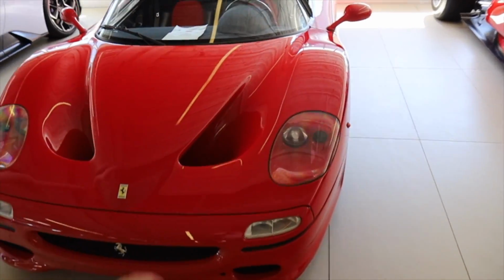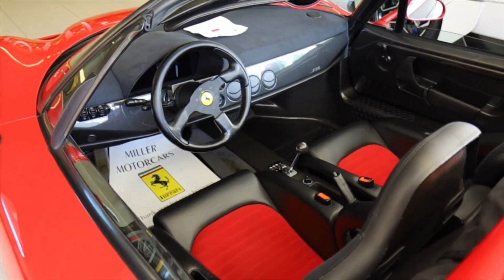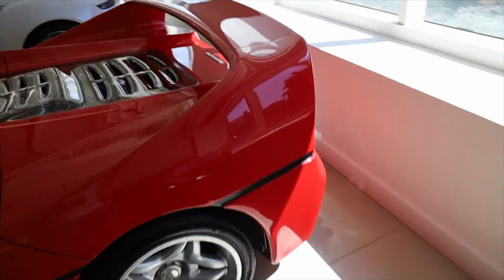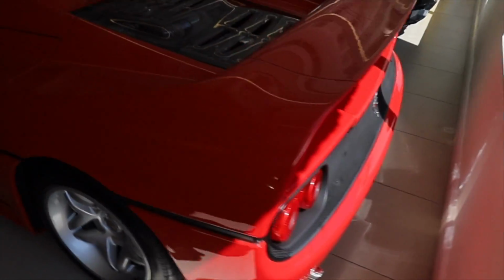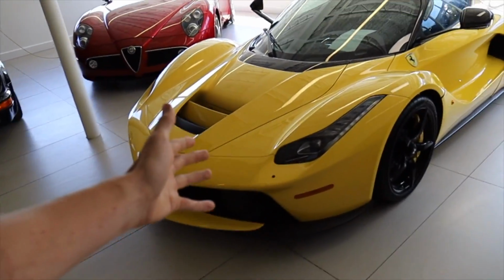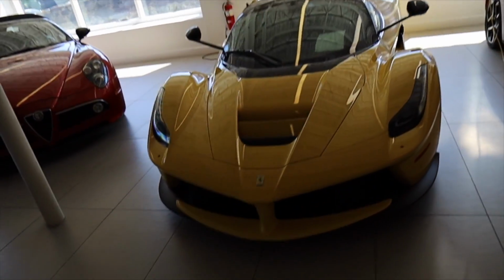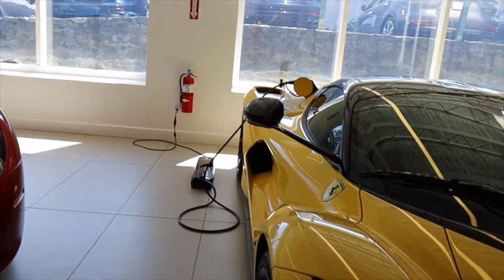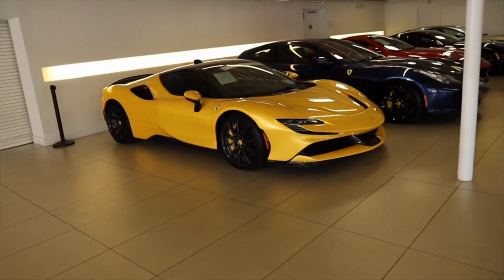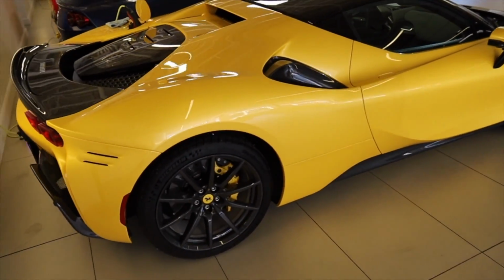Check this out. So I saw this car not too long ago. I came up to Miller a little while ago. I went on a trip with my friends up to Maine and we stopped in. Didn't have my camera. I was super sad I couldn't film this, but here it is. Check that out. Insane. The LaFerrari, last time I was here, they had this yellow LaFerrari sitting right next to a white one as well. It was insane seeing both of them sitting next to each other. Car looks so crazy. Seen a couple of those before. Of course, you cannot forget the SF90. Check this out. Thing is so aggressive looking. That color is crazy.